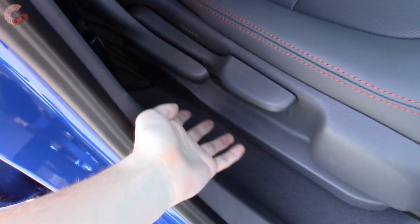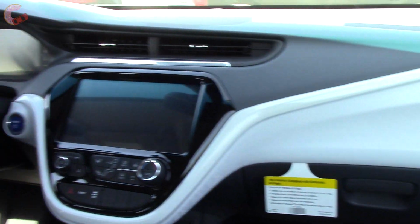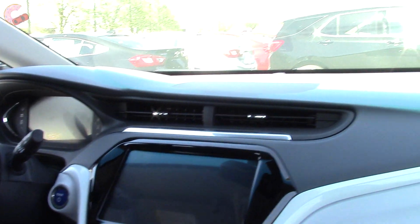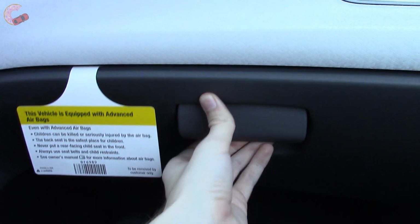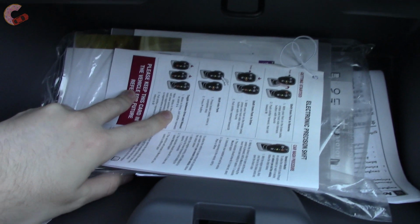The passenger seat has the same 6-way manual adjustment. The glove box is heavily dampened, and once it opens up, it is also very large. The only other 2018 update is that the sun visors now extend.